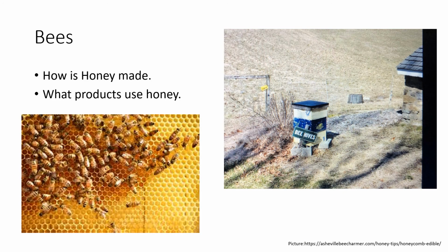The bees. The bees are an insect that are so important. Bees are so critical to any farm because they help pollinate the fruits and vegetables. We can't have fruits and vegetables without bees because they're the ones that pollinate the flowers. Most fruits and vegetables are pollinated from one flower to another. So things like apples, you need two flowers to be able to pollinate.